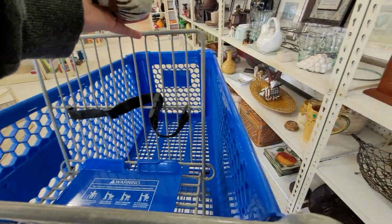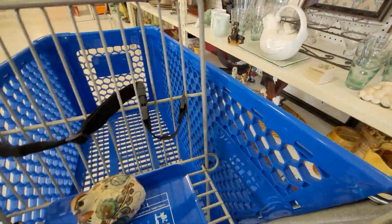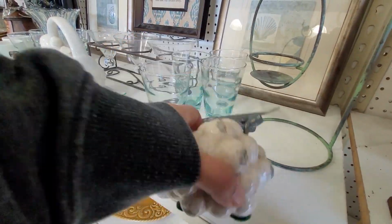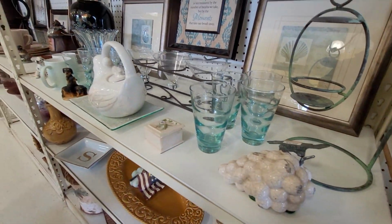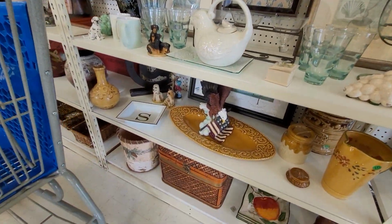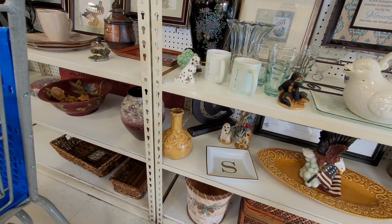Initially, I grabbed this, but I ended up putting it back because there was a chip. It was nicely done. It was Mexican pottery, Tonala. And these I thought were Raku pottery from far away, some Raku pottery grapes, and they might be, but they weren't what I was looking for, like the stuff I typically pick up.